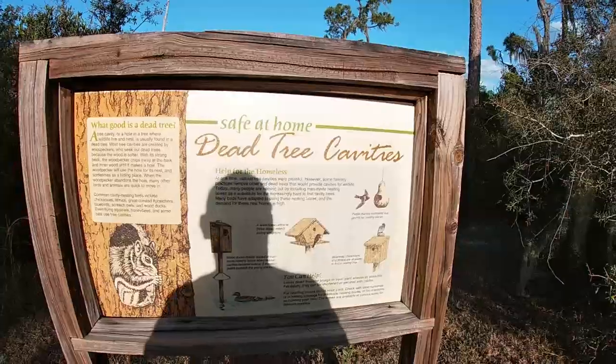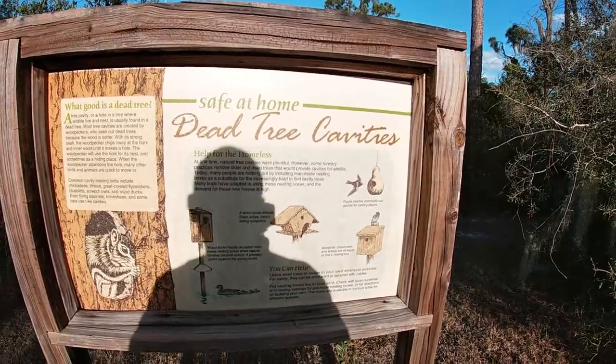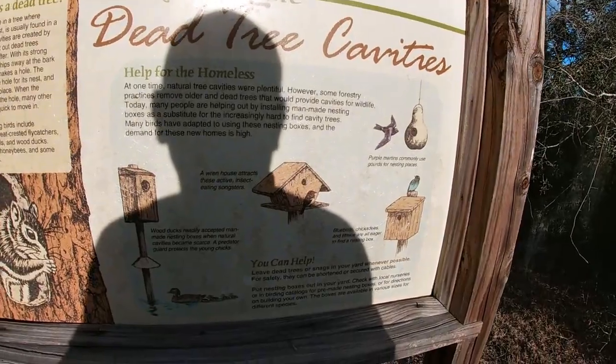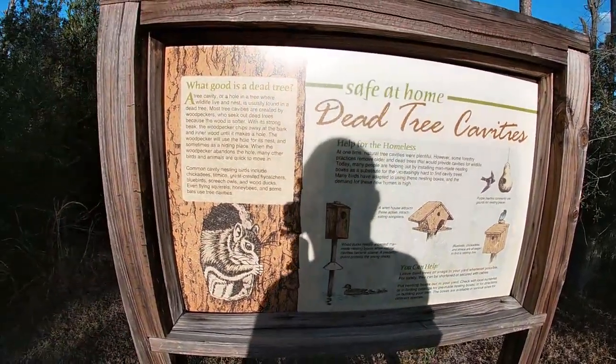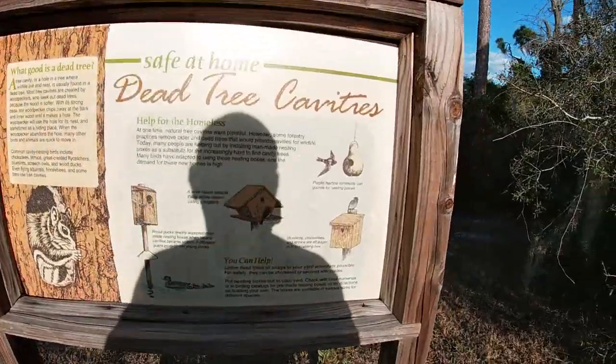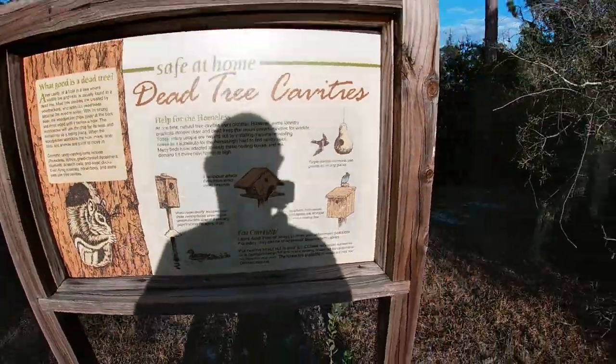We'll see. Dead tree cavities? Cavities, natural tree cavities. It's talking about how squirrels will live in there. It's a good place for them to hide out. Owls, ducks, bluebirds. Just like how you put birdhouses in your backyard, the holes in the trees can make for a good birdhouse for some birds.